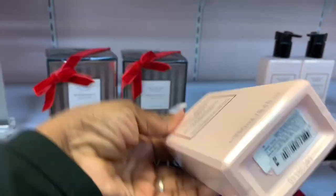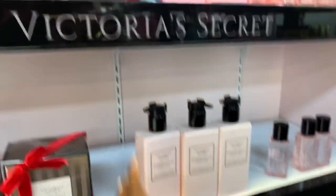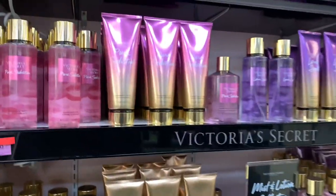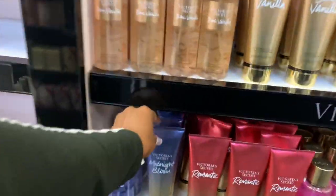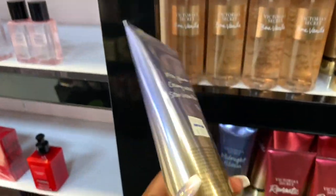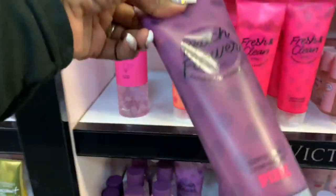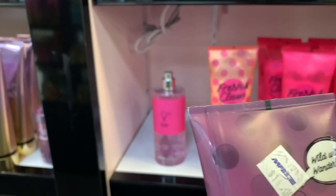And they have the lotion, $21. I love Victoria's Secret's Bombshell. Love, love, love it. So just more of the romantic. They have the Midnight Bloom for $10. And then they have the Beach Flower Lotion. Have that.